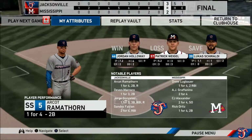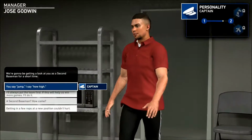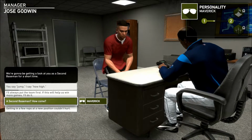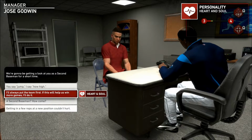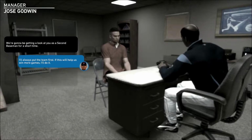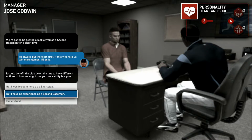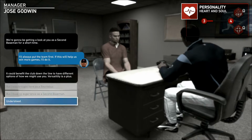The Jacksonville Jumbo Shrimp rode an important 6th inning to victory in this one. A minor leaguer is assigned temporarily to a new role. Always looking to fill needs, clubs will explore every way a prospect might be capable of contributing.